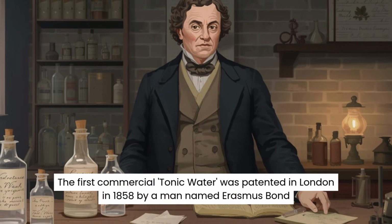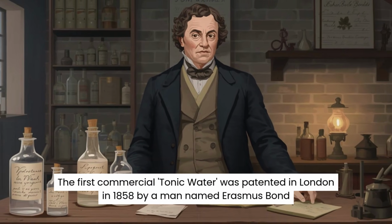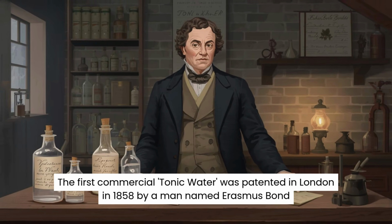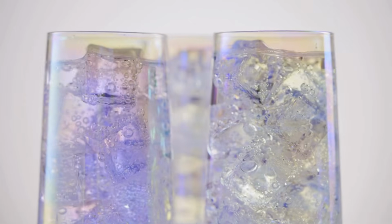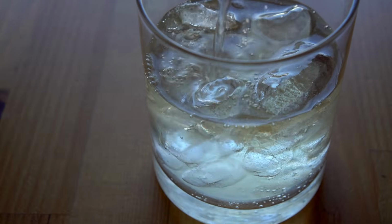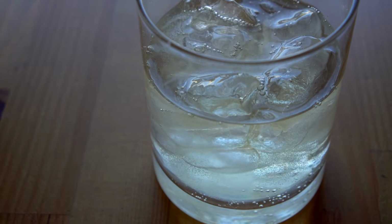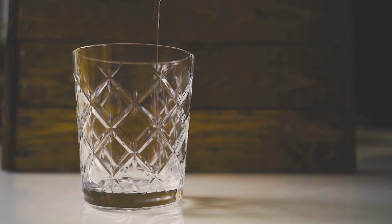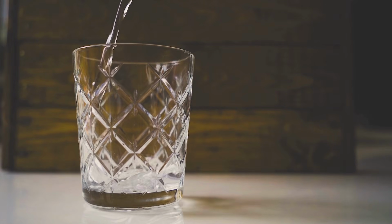The first commercial tonic water was patented in London in 1858 by a man named Erasmus Bond. It was sold as a health tonic, literally water that tones the body. Back then, tonic water was highly potent, but the stuff you buy in the supermarket today, that is a very different drink. Modern tonic water is more of a soft drink than a medicine.